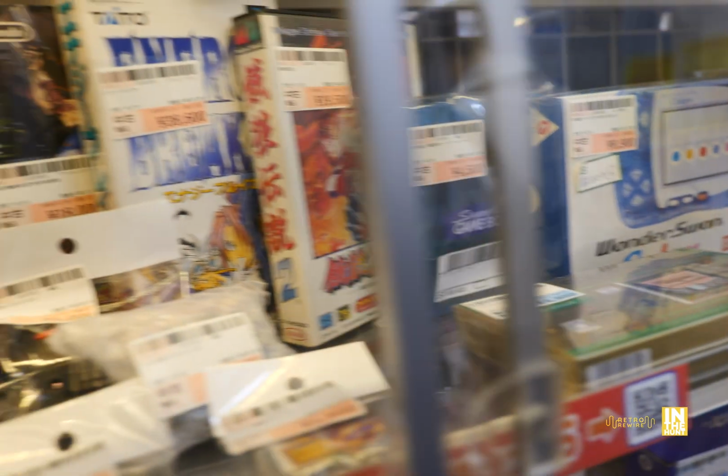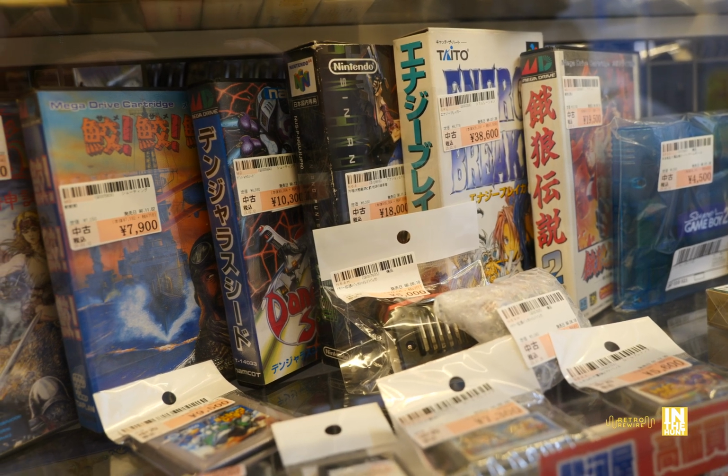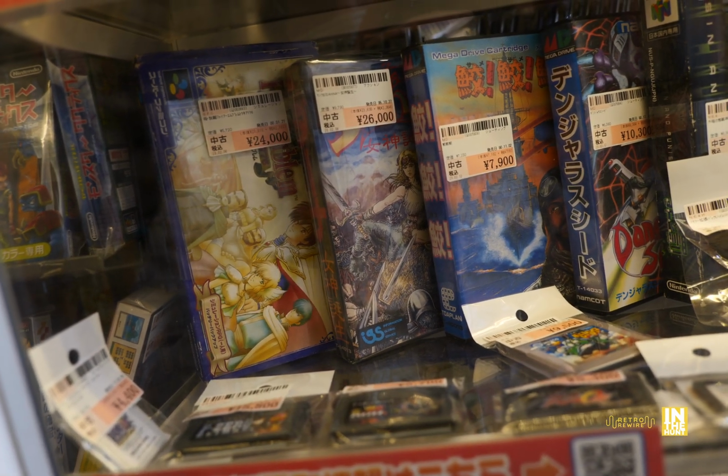And then we have an assortment of Mega Drive and Nintendo stuff, with Sin and Punishment for the N64 coming in at 18,000 yen. That one is definitely a title that has been on my mind, as I do love the run and gun shooter, and that one is just up my alley.